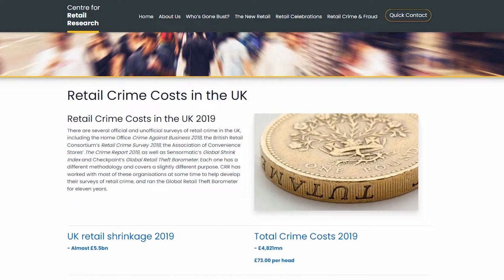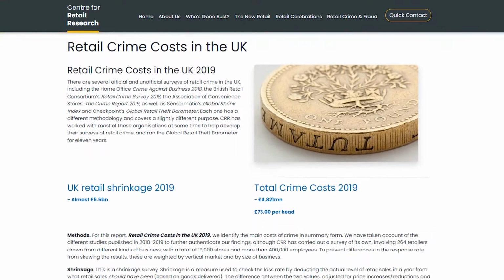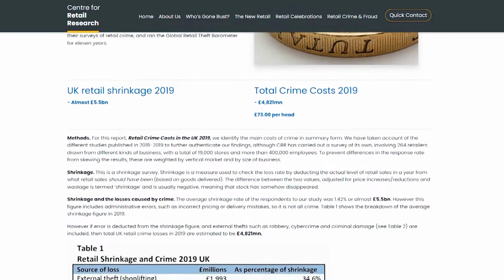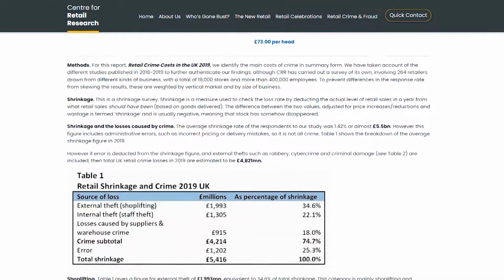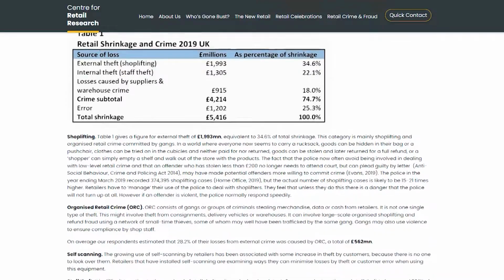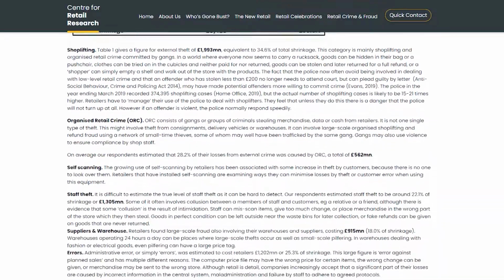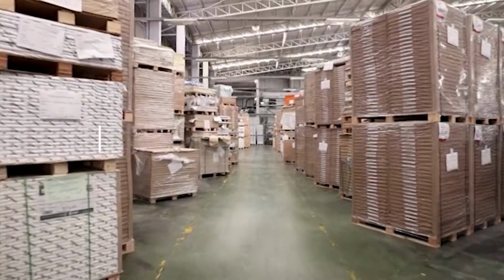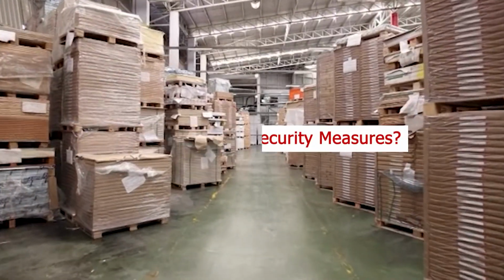The Centre for Retail Research crime report shows that employee theft alone was responsible for 22% of the retail shrinkage back in 2019. However, this report also details that 18% of this shrinkage came from crimes which targeted both suppliers and warehouses.